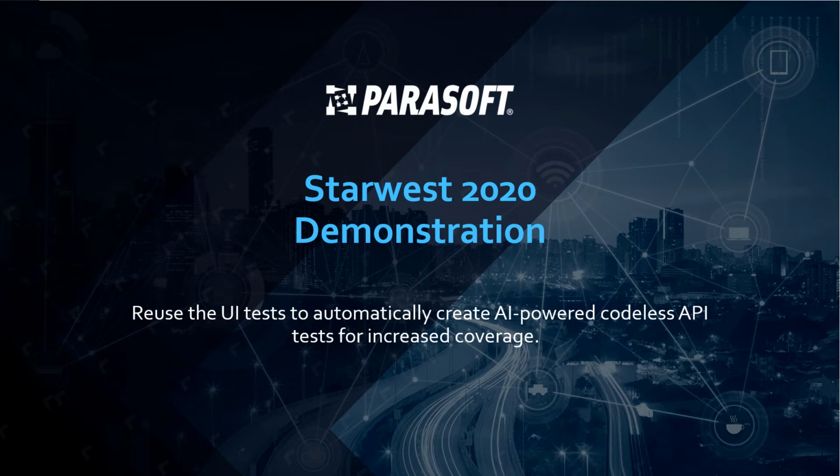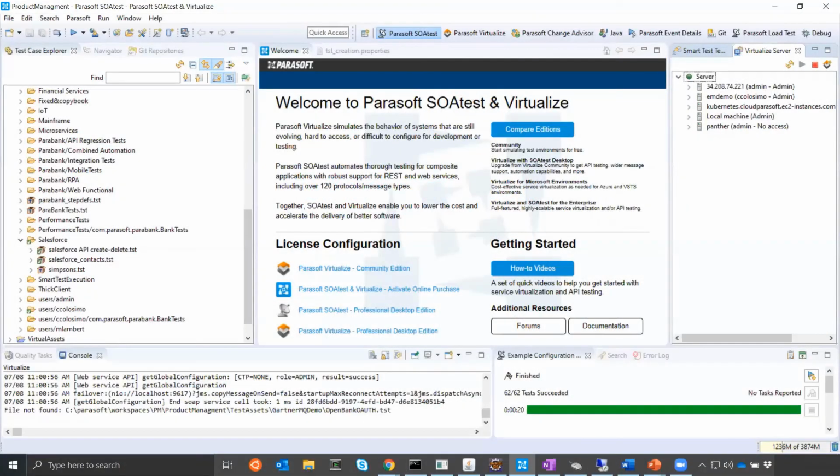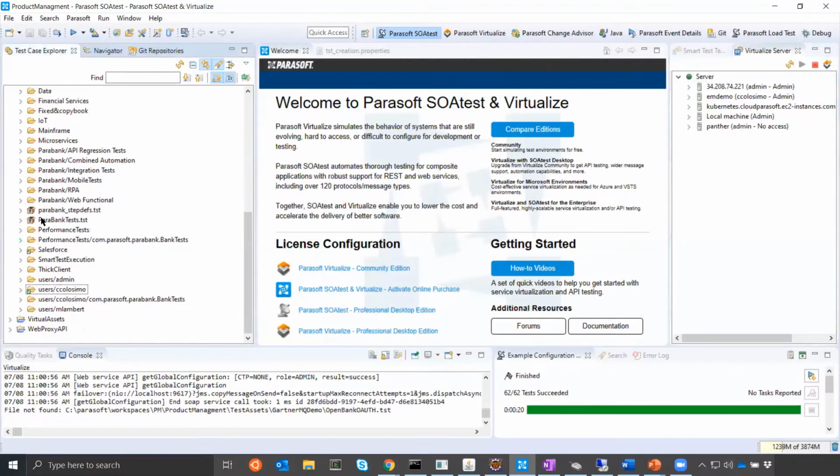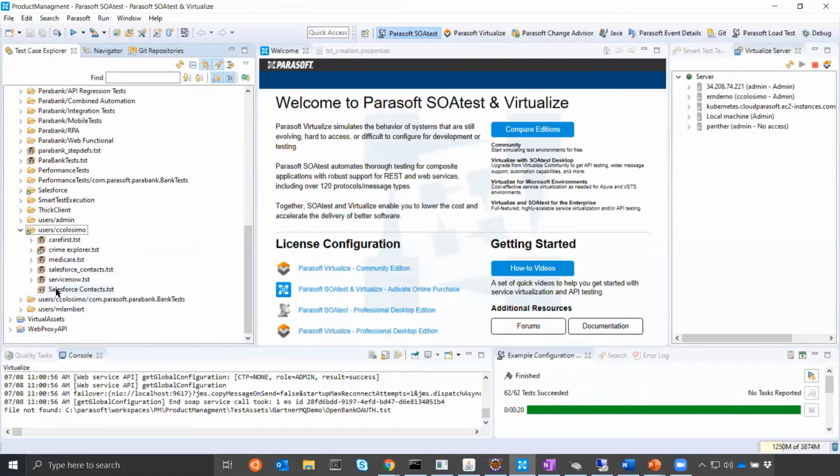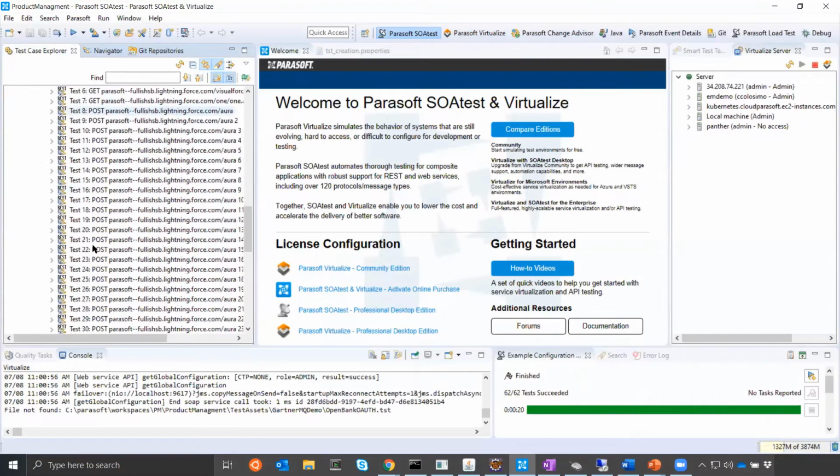Because at the same time that I created those API tests, I also created UI tests inside of our API testing solution, Parasoft SOAtest. So here I am, Parasoft SOAtest. And when I created those tests, you saw that little pop-up here in the corner. What it was actually doing was delivering that test over here to my API testing engine. And here it is, Salesforce Contacts. Let's open the box and look at the API tests.